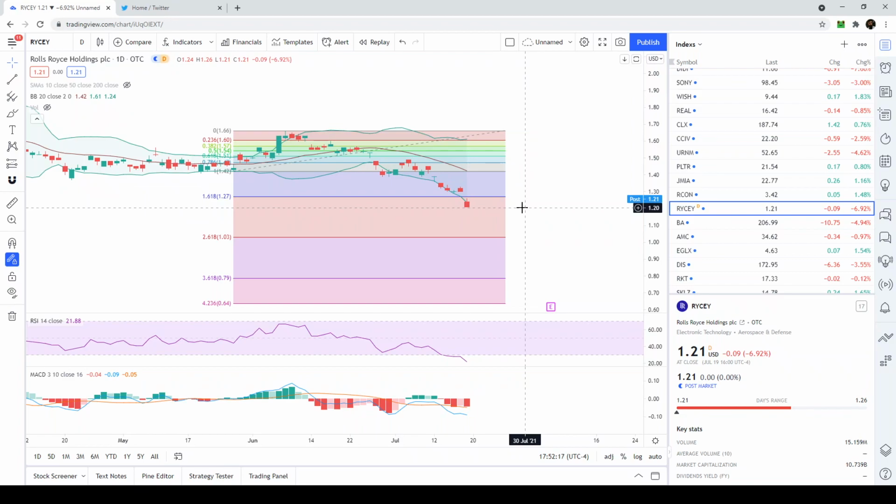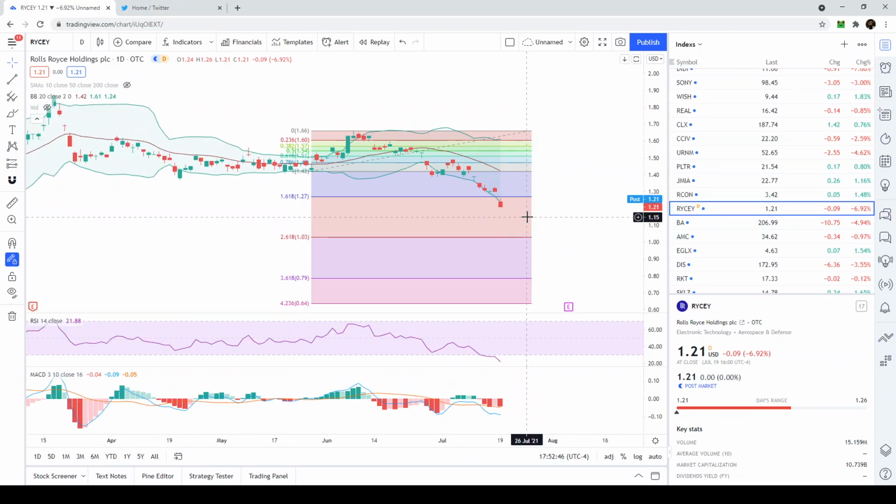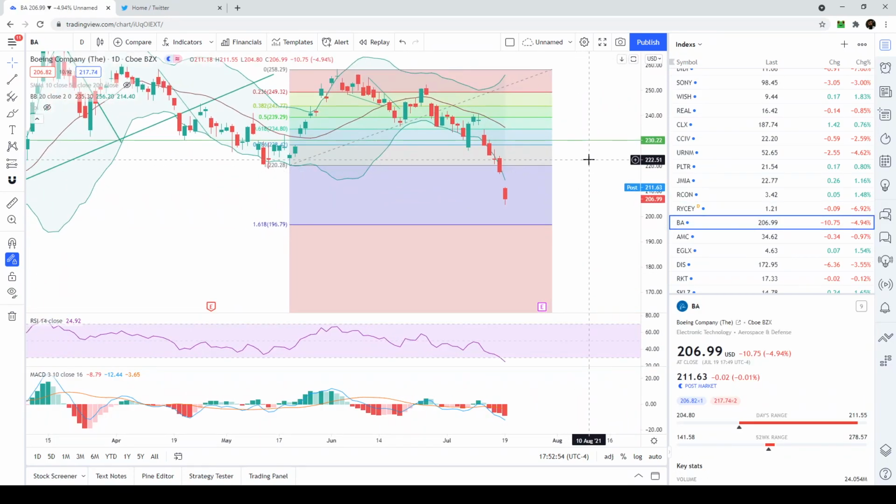above $1, above $1.25, key psychological levels for penny stocks. But we can see that it's now oversold on the MACD. It's very oversold on the RSI, and it's outside of the lower level of the Bollinger band. So those are potential reasons that it can reverse back up to the upside, but there's no real support level to look at here for Rolls-Royce. So we just need to see how it finds support on its own, and then we can make a move on Rolls-Royce.